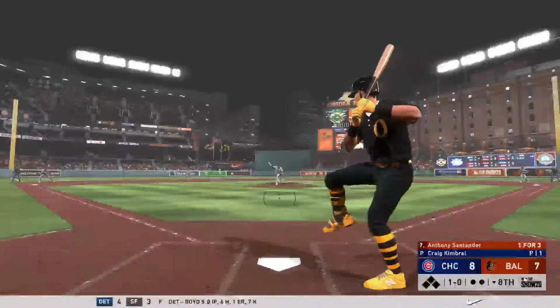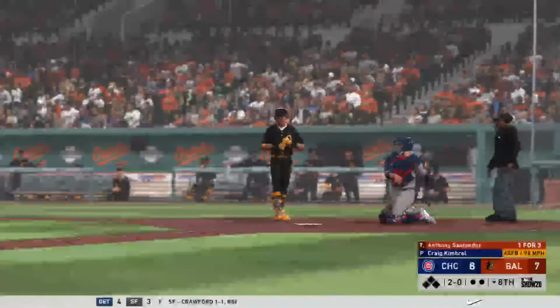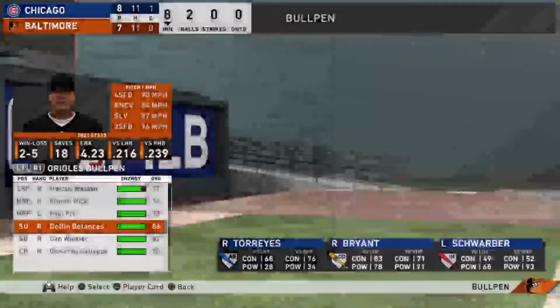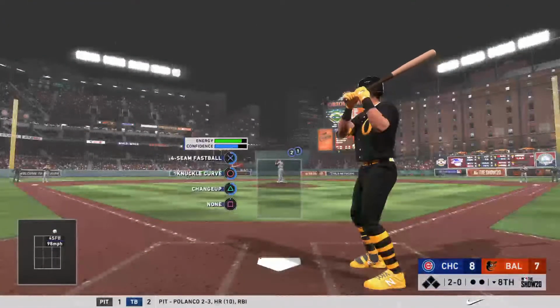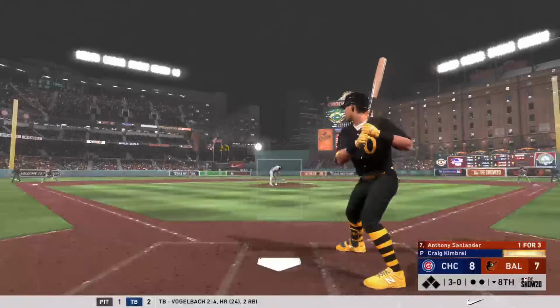He's ready. Here's the 1-0. 2-0 now. Don't expect this pitcher to throw something over the heart of the plate. He's going to have to stay on the corners right here. Huge spot in this game. Do not miss over the heart and get beat. The 2-0 pitch.